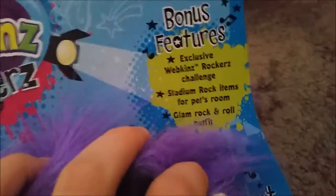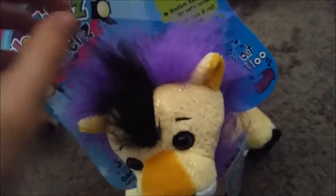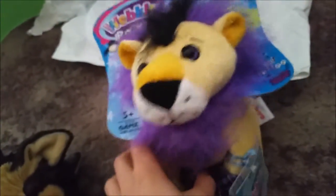And you can see. Oh my god. Whoa. So this is a Webkinz Rockerz line. That's a code W tush tag, and I've never had one of these before. This is my first one, if I get any more. Cute. Yeah, I need to name him after something to do with Game of Thrones, I've decided, because I love that show, and he's a lion. So, yeah, that's why I bought him. He looks really weird like that.